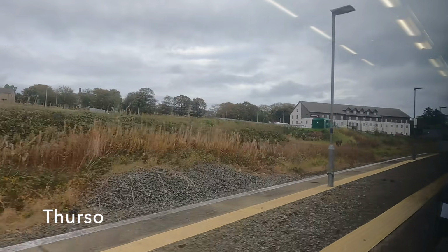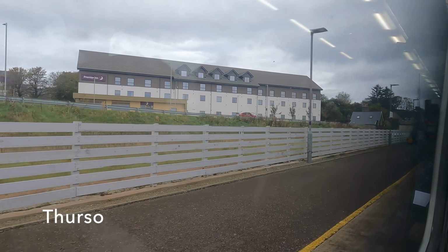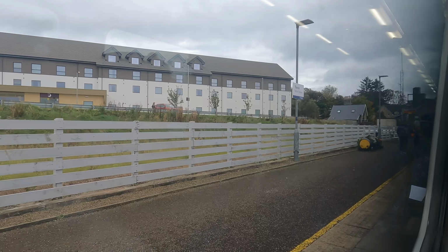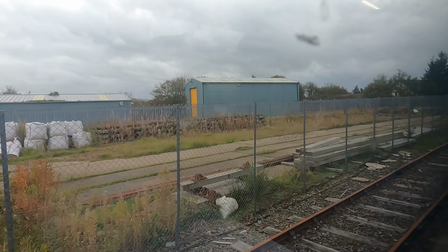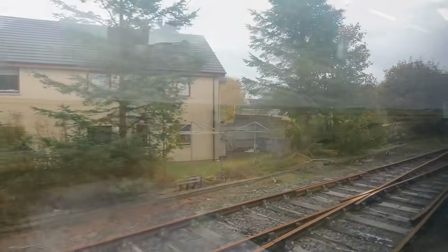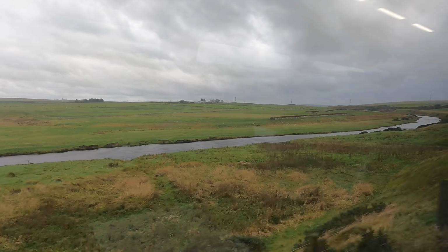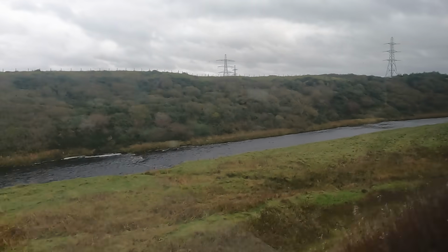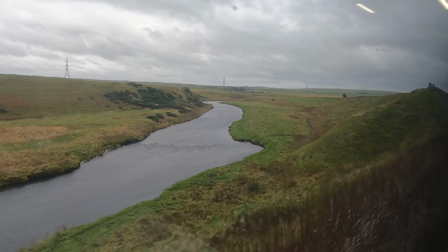Quite a lot of passengers alight at Thurso, and there is quite a large Premier Inn right by the station. The layout and design of both Wick and Thurso is very similar, although at Thurso trains do not actually enter the station's train shed. My camera's microphone doesn't really pick it up, but on this return leg the sound of the gale whistling around our Class 158 is pretty loud.